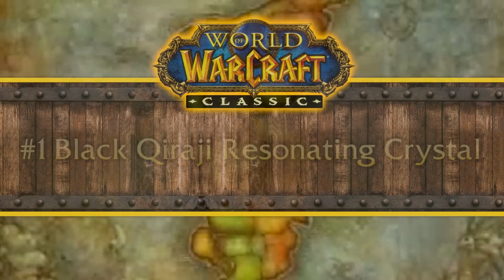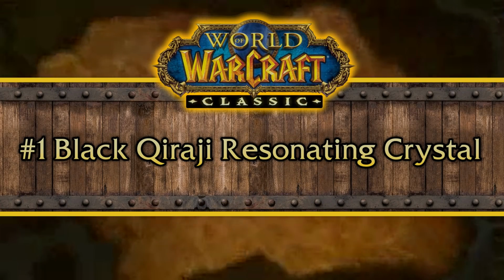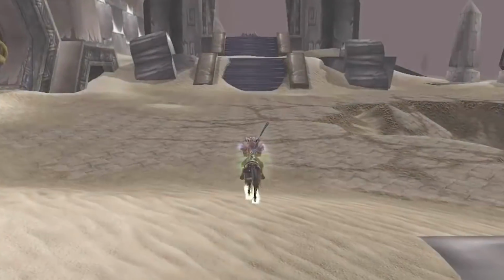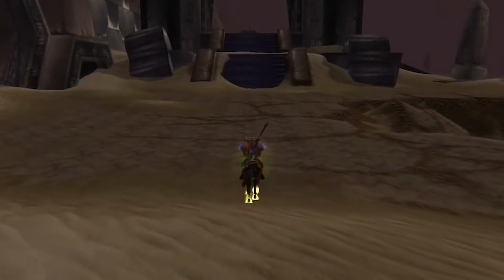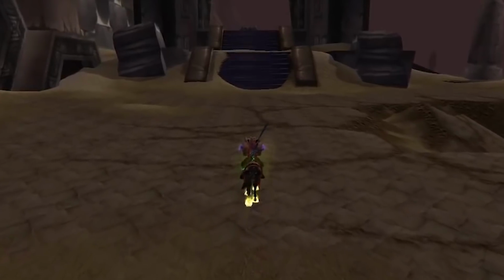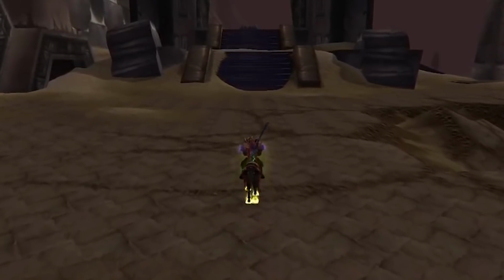And finally, number 1, the Black Qiraji Resonating Crystal. This is not going to be a huge shock for a lot of the people who know about vanilla. You got this mount through an epic quest line. You had to bang the gong. It was during the Ahn'Qiraj war effort event. It was a one-time event.